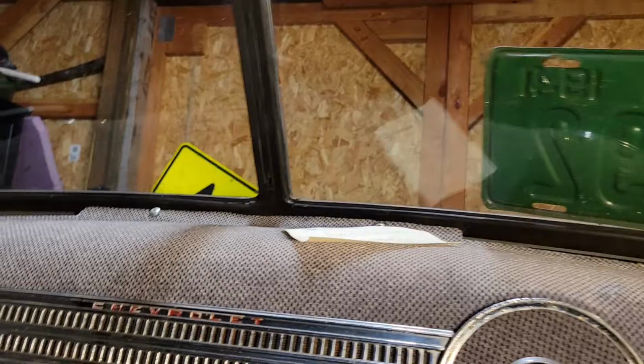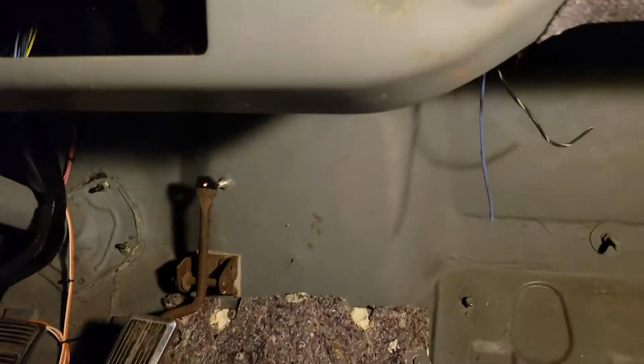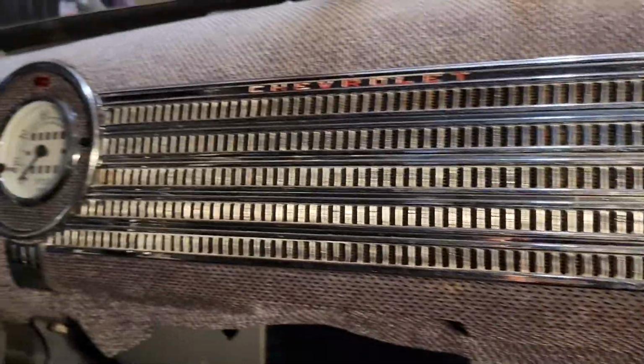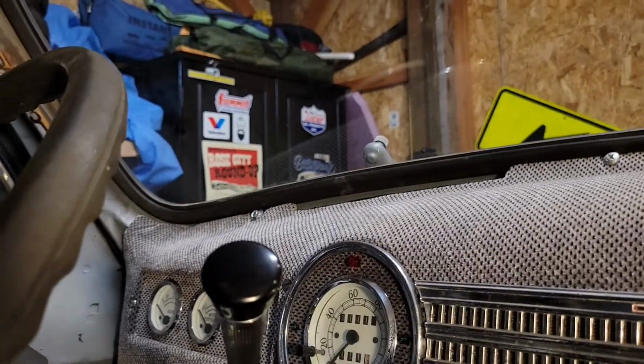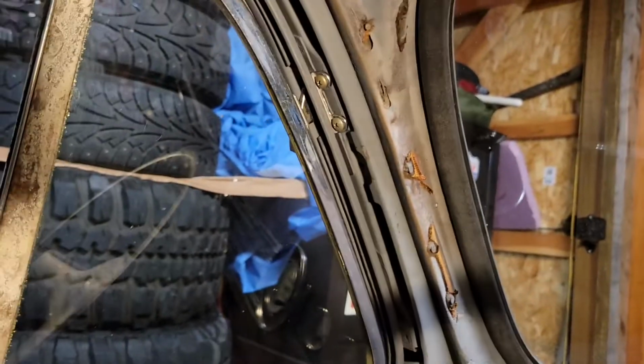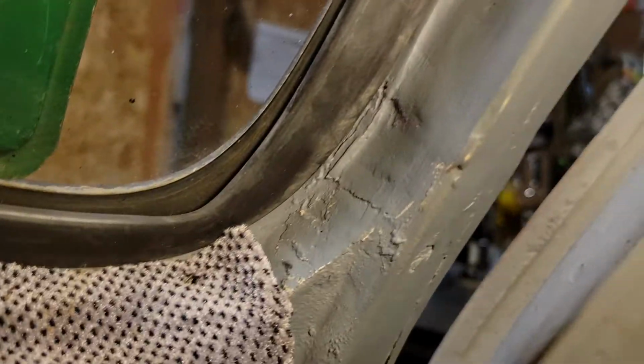But here's another thing. So let me get the seat over here. As I was sitting and just staring, looking at things, oh yeah, that whole firewall is also new. I was looking at the A-pillars. I don't know if you can see that, but I thought there was some body work on the bottom, on that corner. So I looked over on this side. You can see there's some body work going on over there.